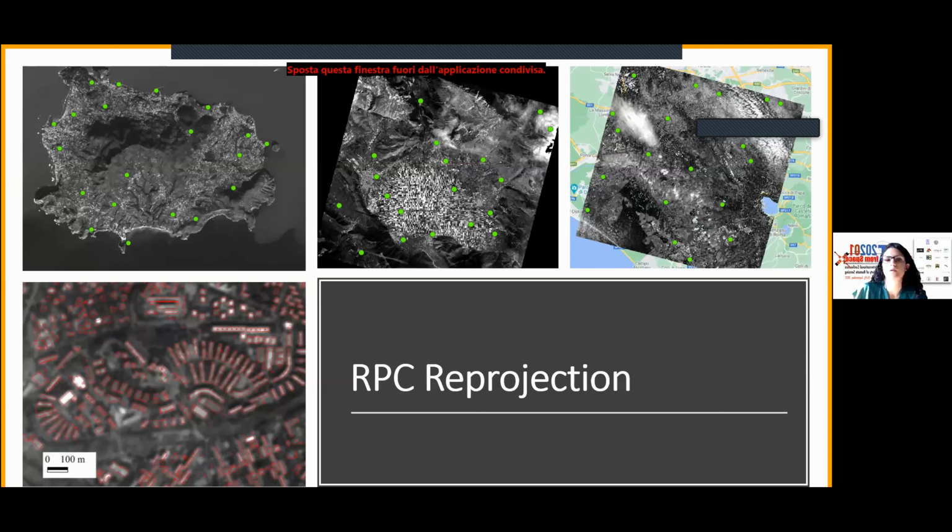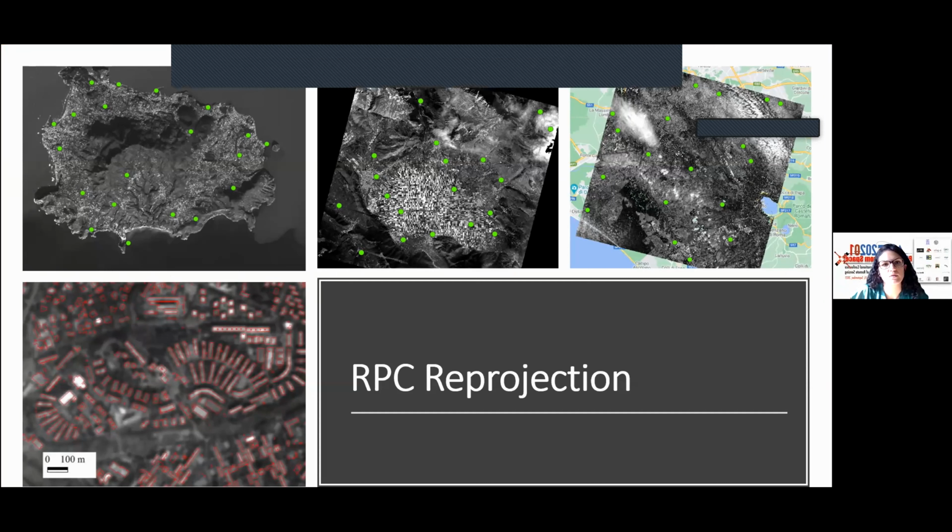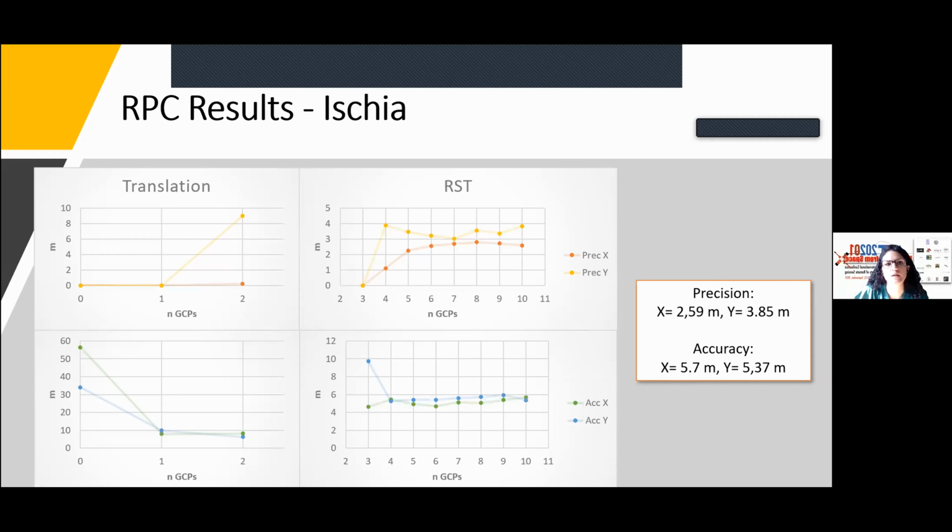For the rational polynomial function with RPC application, we have collimated 20 points over each image and progressively set as ground control point to observe the trends of precision and accuracy. The results obtained on the island of Ischia were satisfactory. In fact, we can see a maximum accuracy of about 5 meters both in X and Y direction, calculated on the basis of the checkpoints.